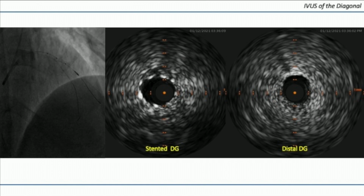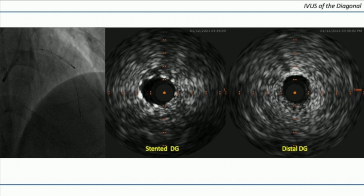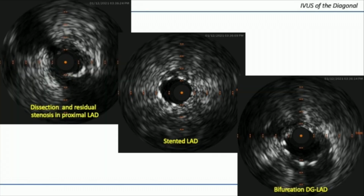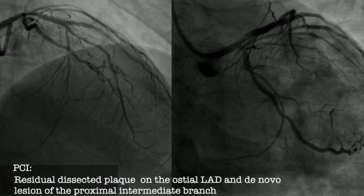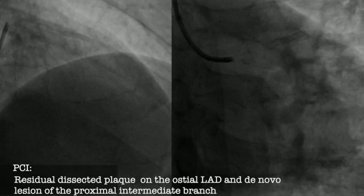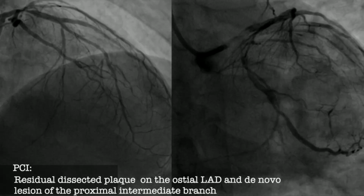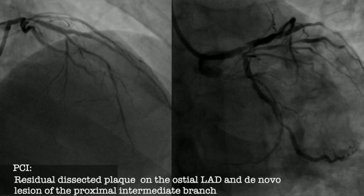So at that point, we went with the angio. I tried to use as little contrast as possible, as this is a young patient. But these are the images. Keep these images in mind, because we will have to decide what's next. And this is what the angio shows. I removed the wire, and now what you see is the dissection of the proximal LAD, a quite nice, I would say, result of the balloon.